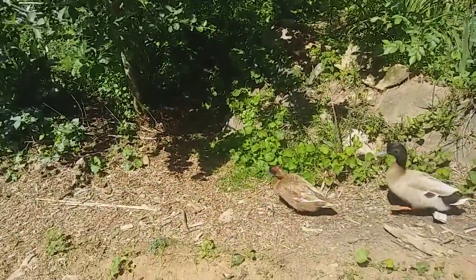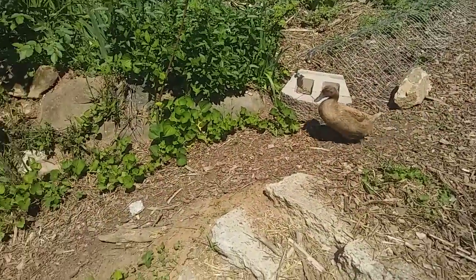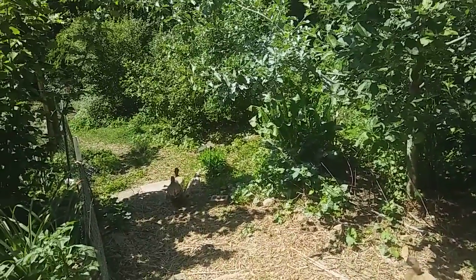Hi, ducks. Ducks are headed down to the pond. Go down and have a look at that. One of the ponds.